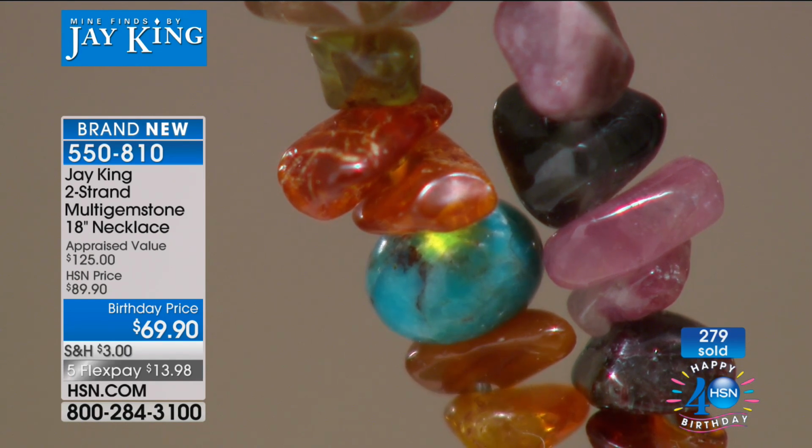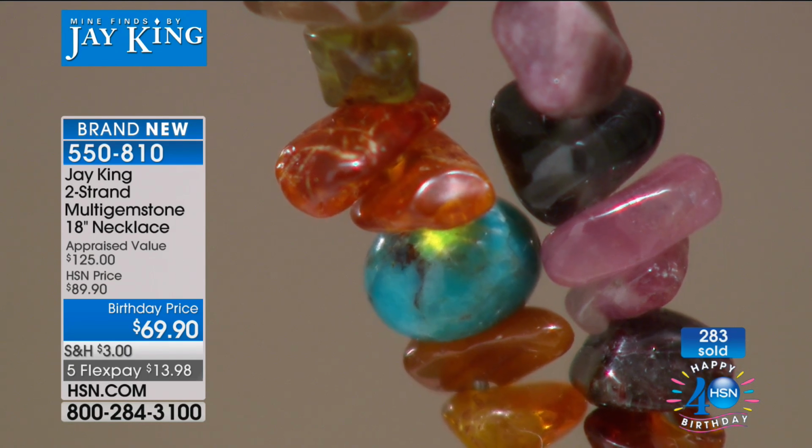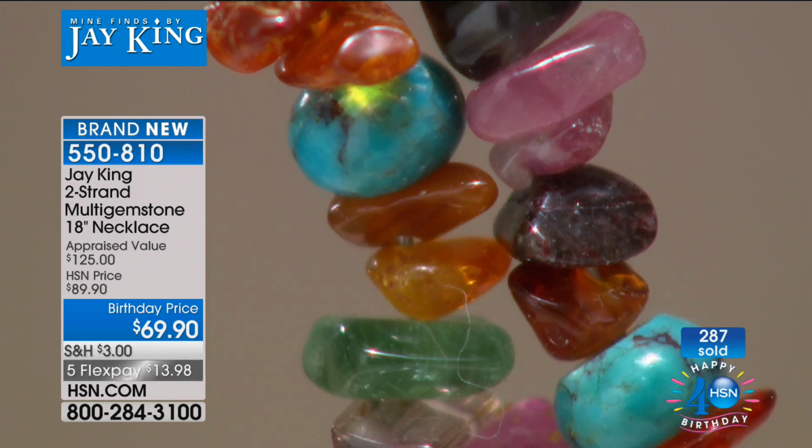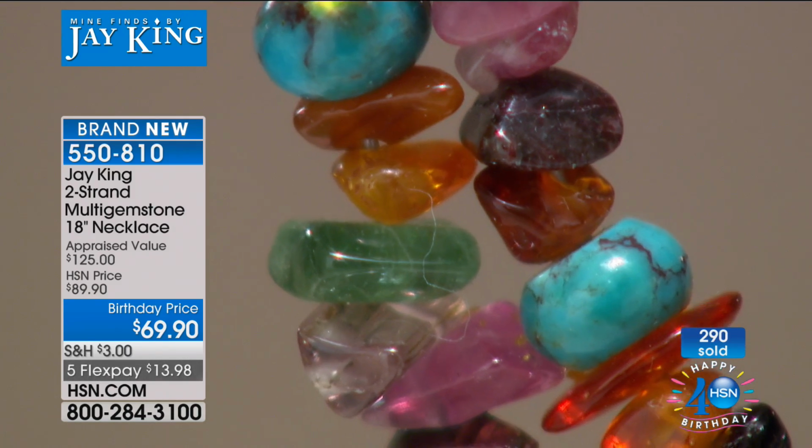So a final maybe 150 now remaining. If you would like it, as I mentioned before, it's 18 inches in length. Because of the tourmaline chips, and then you have the turquoise and the amber, you're getting lots of texture, and color and diversity to be able to wear it with anything.